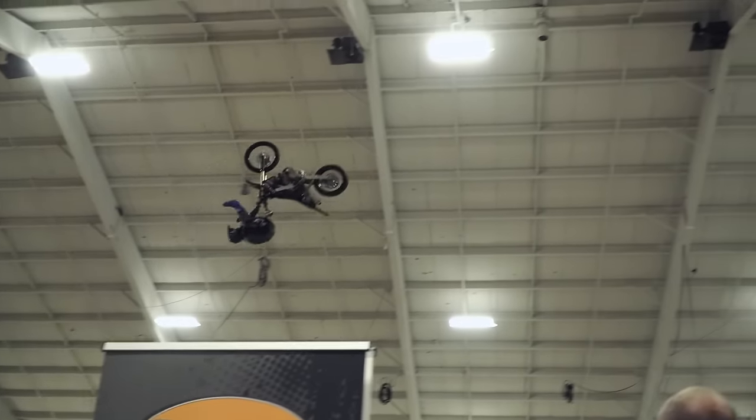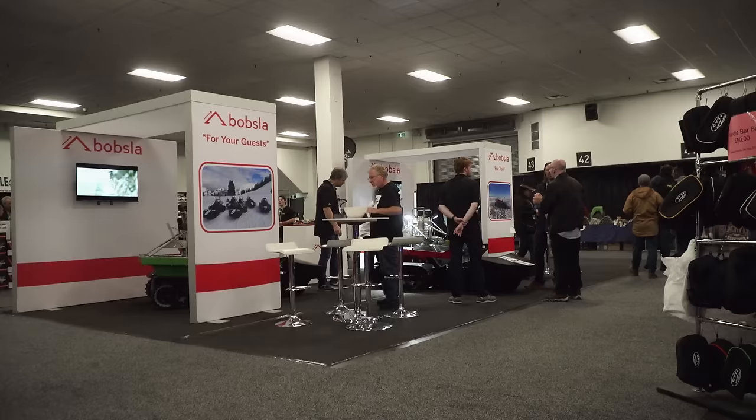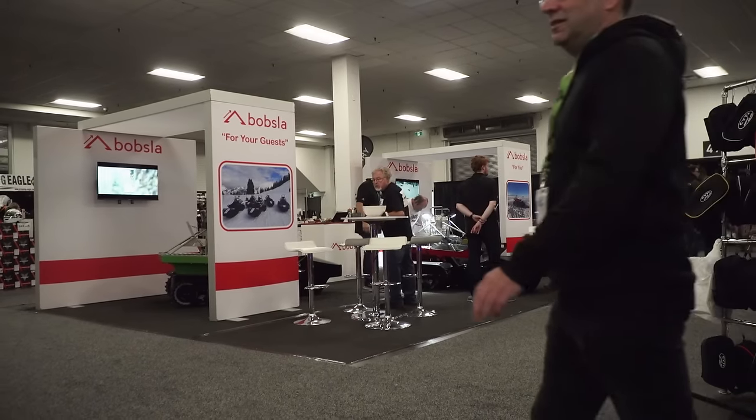Recently, at the Toronto International Snowmobile, ATV, and Power Sports Show, we came across a couple of new oddball sleds, beginning with the Bobsled.